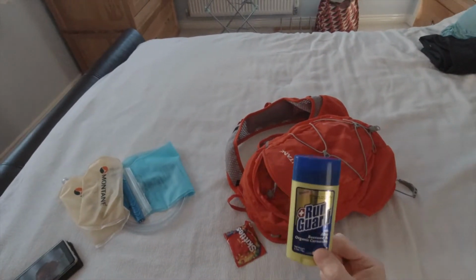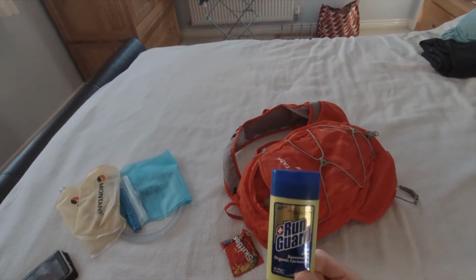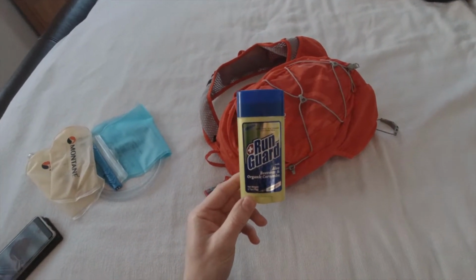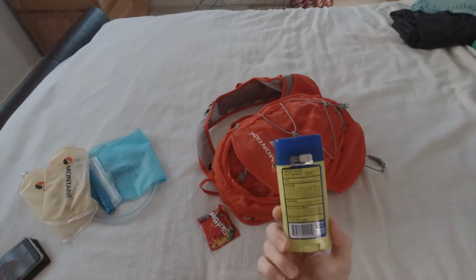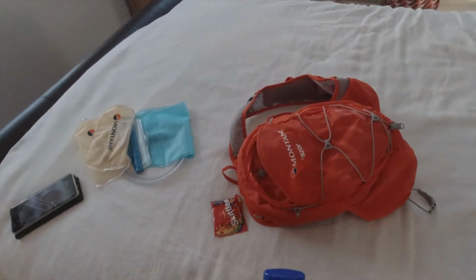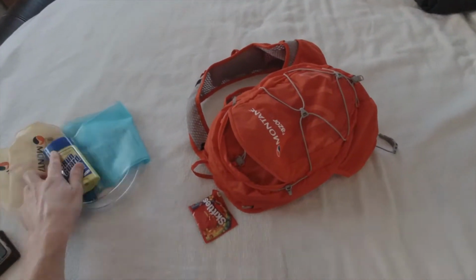Although I didn't generally carry this with me, I highly recommend applying a lot of this before the start of any event. There's nothing worse than a bit of chafing. So get yourself some Run Guard, aloe vera, beeswax, carnauba. Is that how you pronounce it? Anyway, highly recommend this stuff. It helps in all sorts of situations. Actually, that sounds a little bit wrong, but you know what I mean.